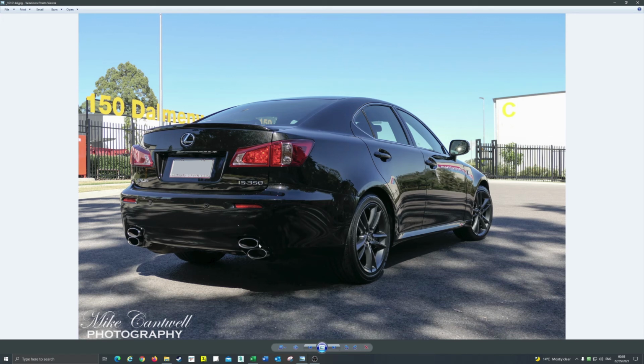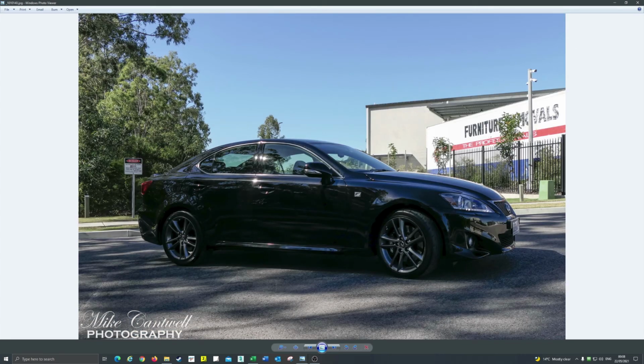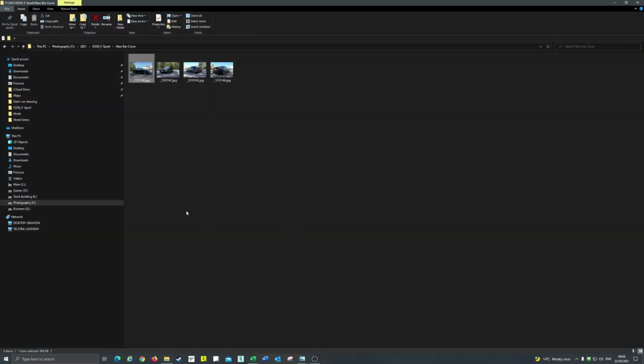The rear exhaust now goes through these, they're fake tips, but everything lines up perfectly, and the car looks good, and it actually sounds quite good. I'll put a sound clip up later.